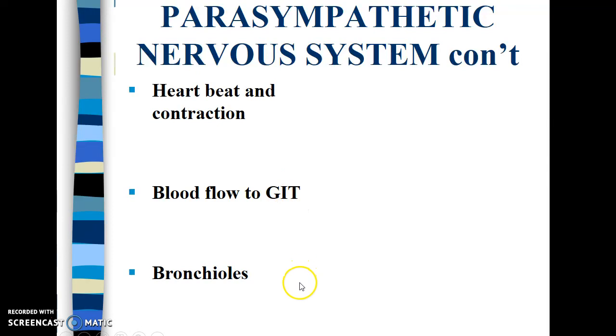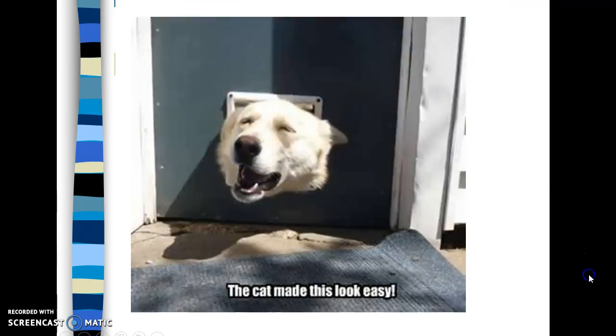So when the parasympathetic nervous system is stimulated, we're going to decrease the heartbeat and contraction because an animal is going to be resting and restoring. The blood flow to the gastrointestinal tract is going to be increased because we're going to be digesting, and the bronchioles are going to be constricted because we don't need to breathe hard in order to just rest and restore.